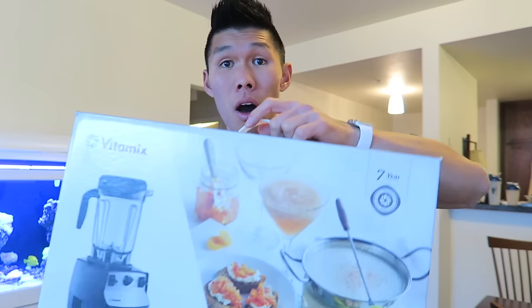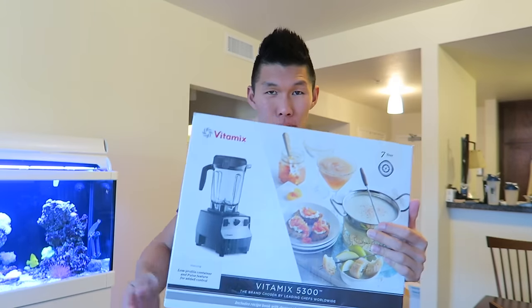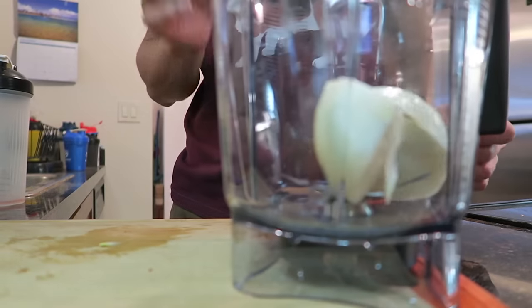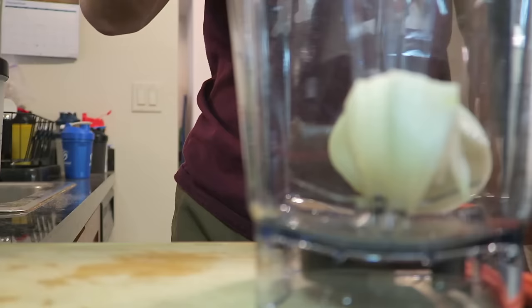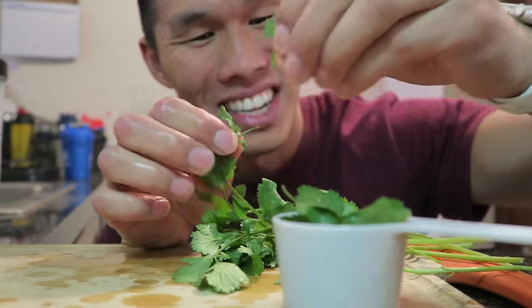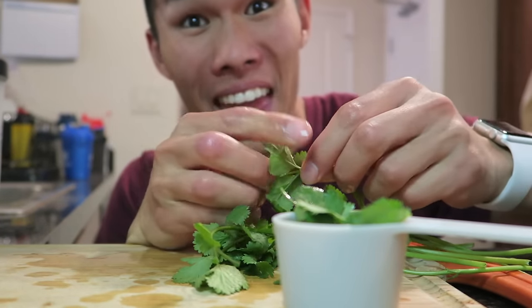Another thing that I got for Black Friday? Oh, a Vitamix blender. It comes with a nice recipe book over here. So I thought that I would try this California salsa. Let's try making it. One onion, seed one jalapeno. We need a quarter cup of cilantro. I love cilantro.